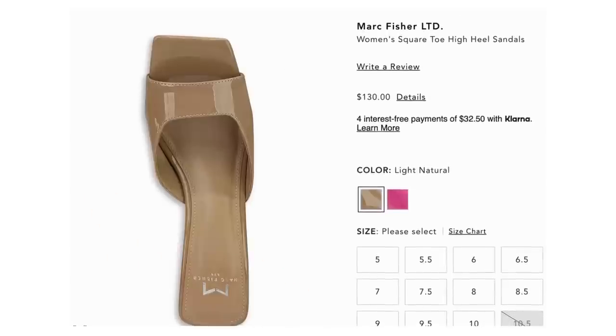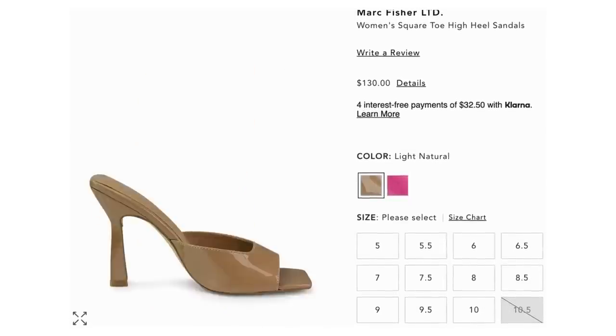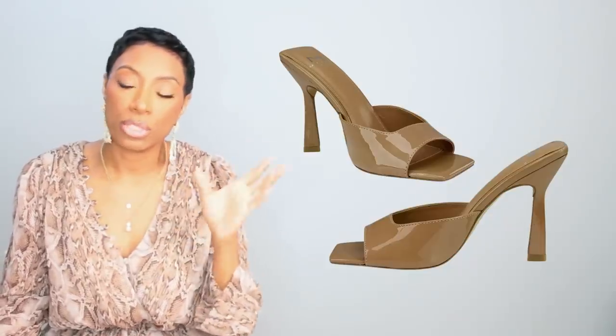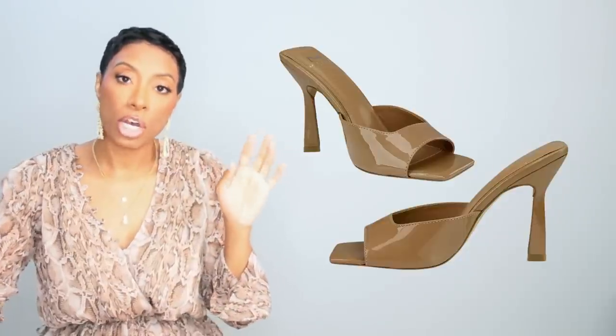So I found these. They're from Mark Fisher, and these are at Bloomingdale's, and they are $130. These are called the Women's Square Toe High Heel Sandals, and they come in sizes 5 to 12. Size 10 and a half and size 12 are sold out, so all the other sizes are available. We love this color, it's called Light Neutral.